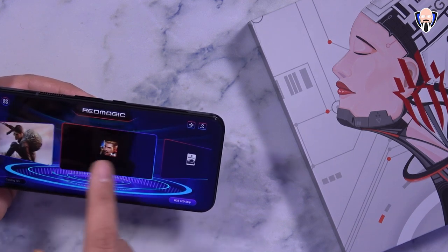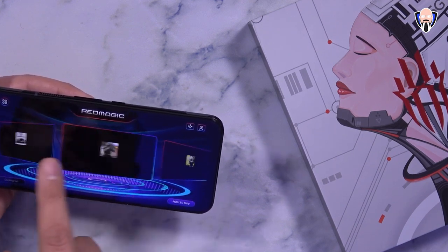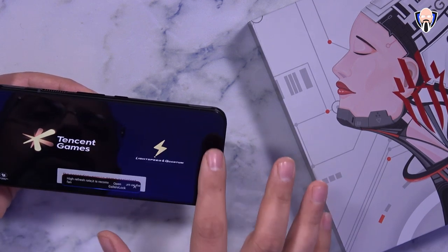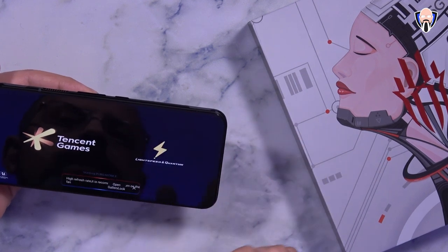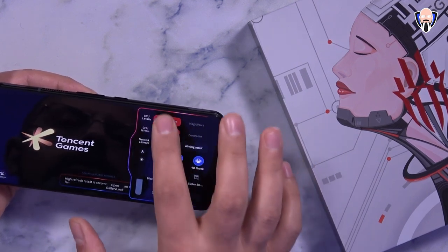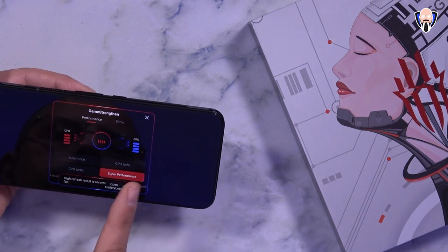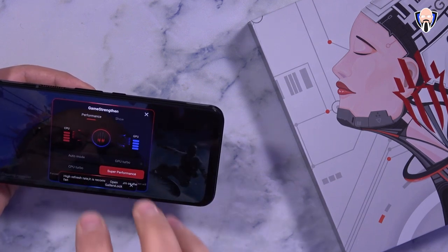I want to show you guys real quick, like a quick game here. So let's open, actually, I think PUBG for the most part is one of the most supported ones. So we'll go ahead and open up PUBG, and I'm going to swipe. You'll notice right there, enhancement is turned on. Do it one more time. And I'm able to go between auto mode, GPU turbo, CPU turbo, or super performance, and basically providing us some of the best experiences.